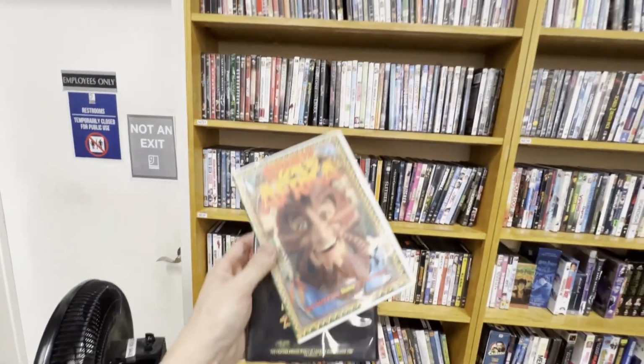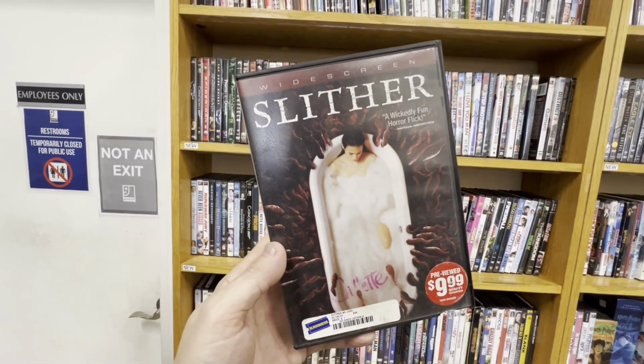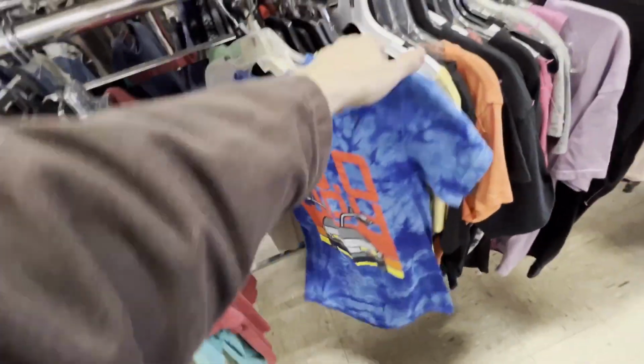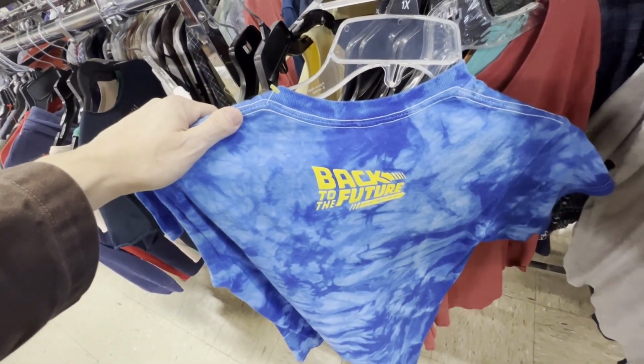Browsing the Blu-rays, I came across this copy of Ernest Goes to Africa. I actually really loved this movie as a kid. You guys ever see this movie? It's interesting to say the least. Browsing the t-shirts, and I came across this Back to the Future shirt, but it's from the musical, which when it comes around, I'm definitely gonna see it. I love Back to the Future.